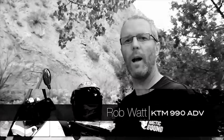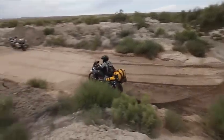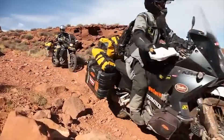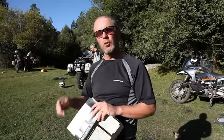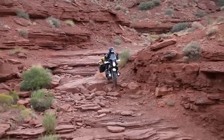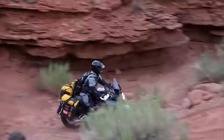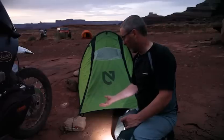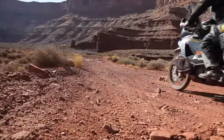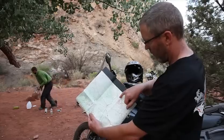And I'm Rob Watt of Trailmaster Adventures and Butler Maps. My role was to pre-ride the entire route and lead the group on this adventure. My passion is anywhere there are dirt roads and anywhere I can test my crash bar bags designed for the KTM or BMW motorcycles, I'm there. I'm riding a KTM 990 Adventure outfitted to ride in the rugged country of Utah.